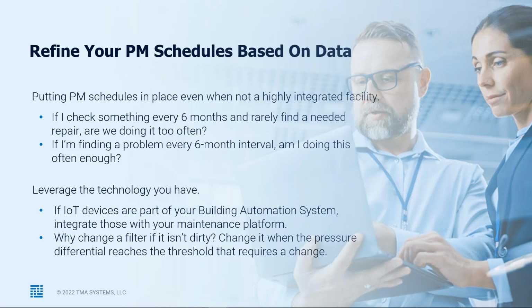So when I'm talking about proactive facilities maintenance here, one of the key takeaways that I want to emphasize is refining PM schedules. So again, we talked about constrained budgets and maintenance groups. I've yet to see the facility manager that thought that they had everything they could possibly need in terms of labor force and everything to take care of every conceivable reactive repair and preventive maintenance that they have.